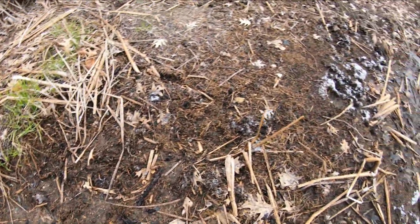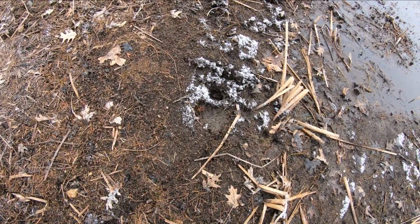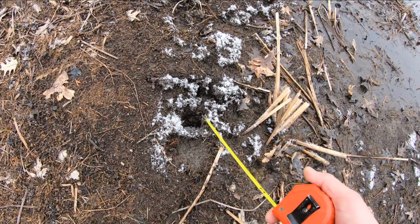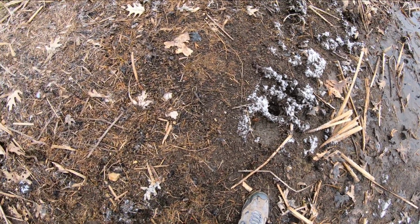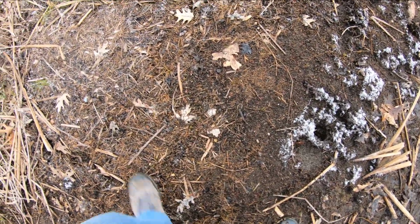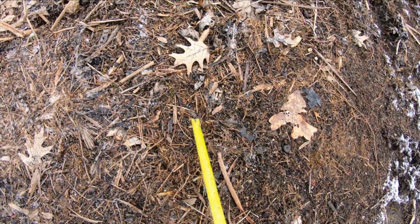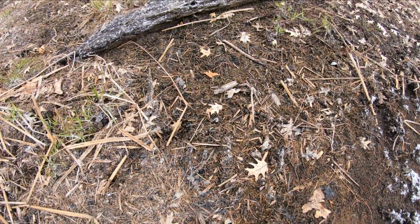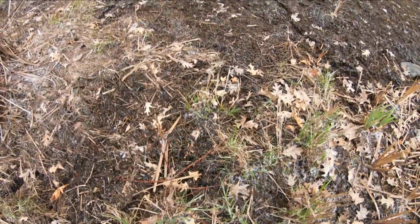So let's find some more. Maybe it'll be a better impression. See right here, something's been digging. Something literally pulled something out. Here's another impression right here. Fortunately, it's not too good. Stand on this log.